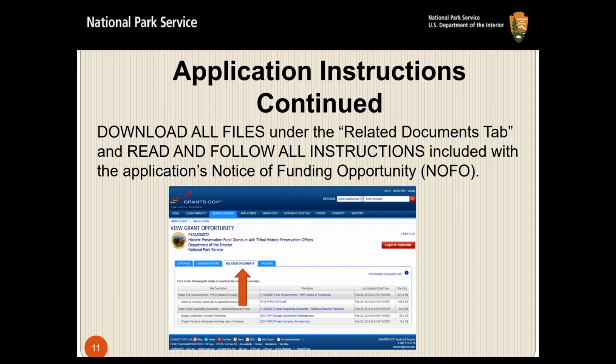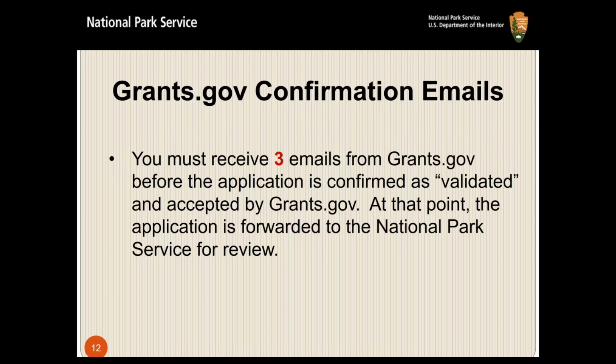Again, when applying, it's important that you review all of the current year's application instructions. To do this, download all of the files under the Related Documents tab on Grants.gov and read and follow all instructions included with the application's Notice of Funding Opportunity. Again, you must receive 3 emails from Grants.gov before the application is confirmed as validated and accepted by Grants.gov. At that point, the application is forwarded to the National Park Service for review.